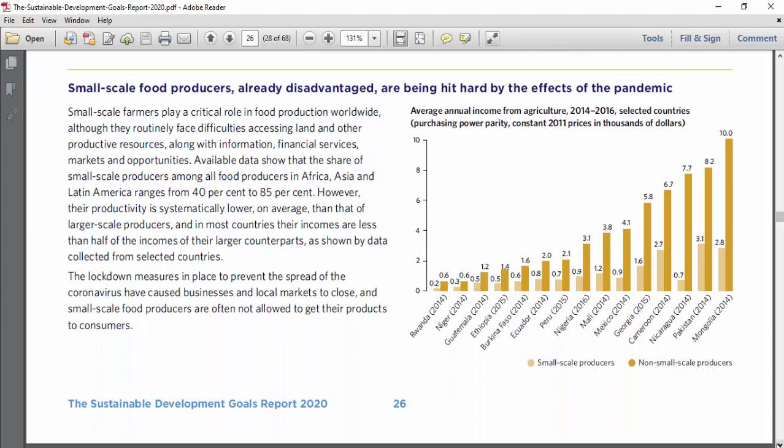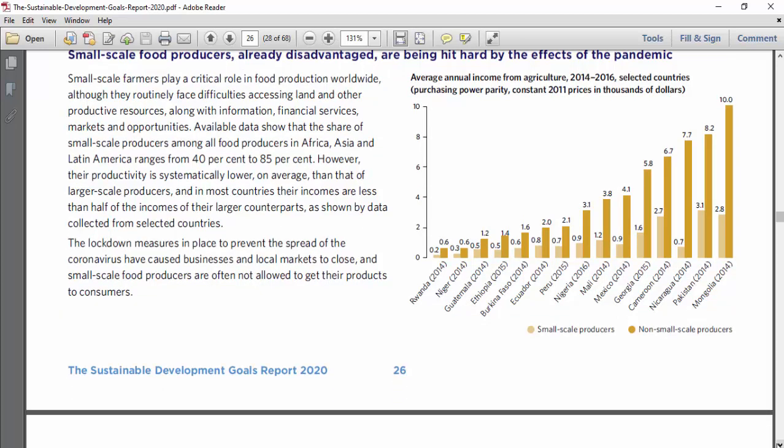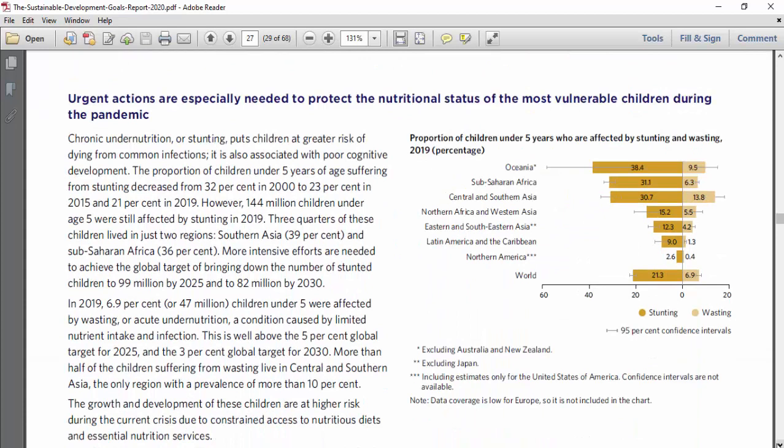Let's go further. Small scale food producers, already disadvantaged, are being hit hard by the effects of the pandemic. So we don't even need to go too much into how businesses are faring because we can already see it. It's all over the news. So I think this is not something we need to spend our time on.